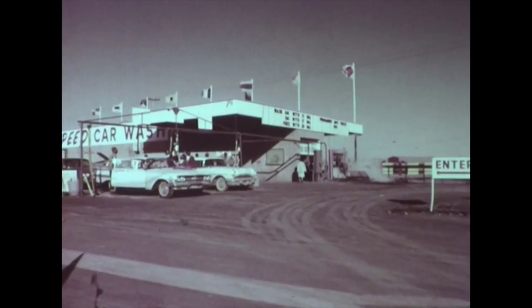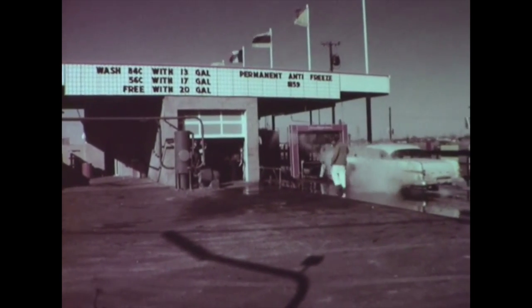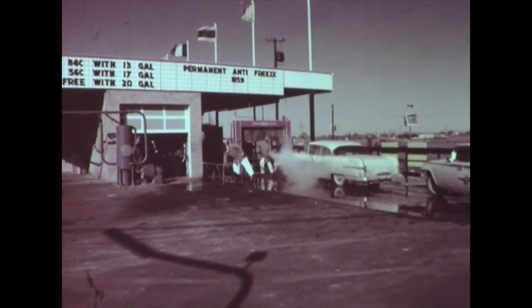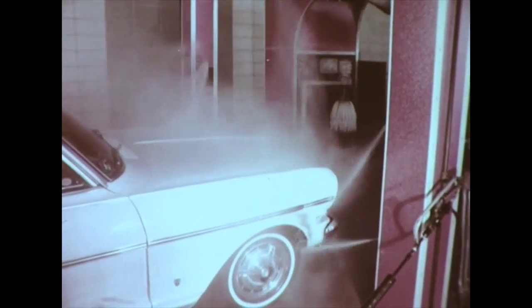How narrow it is. I'm not sure I understand why it didn't go across the whole width of the car. I'll have to ask Fred Grauer that question one of these days. High pressure rinse arch.